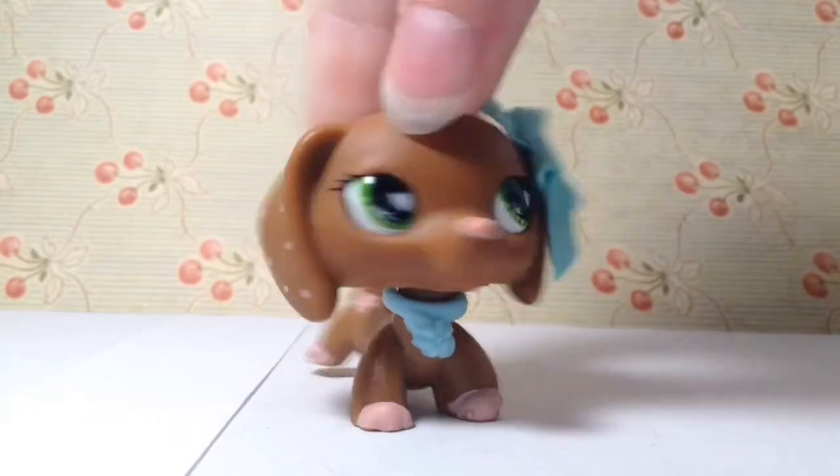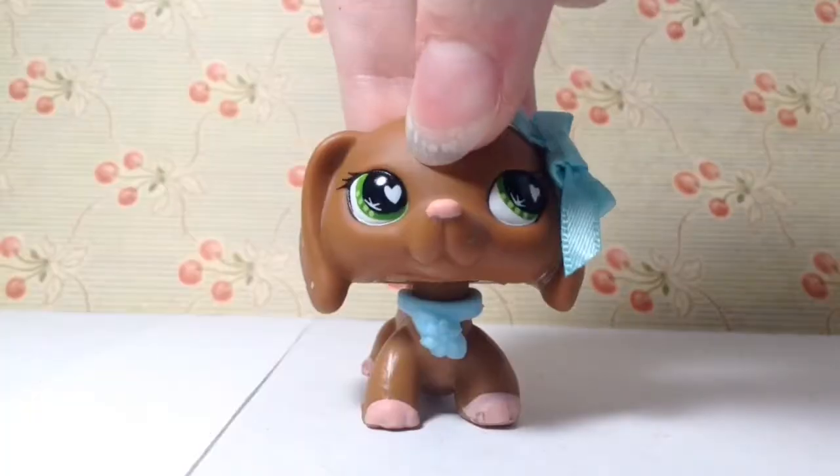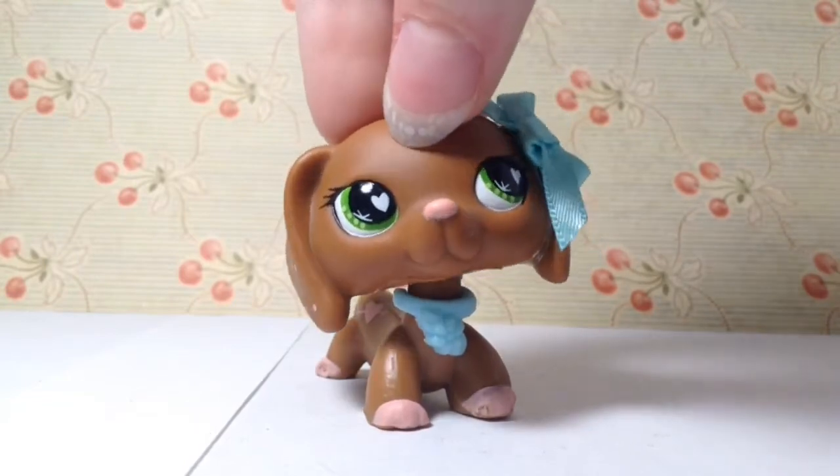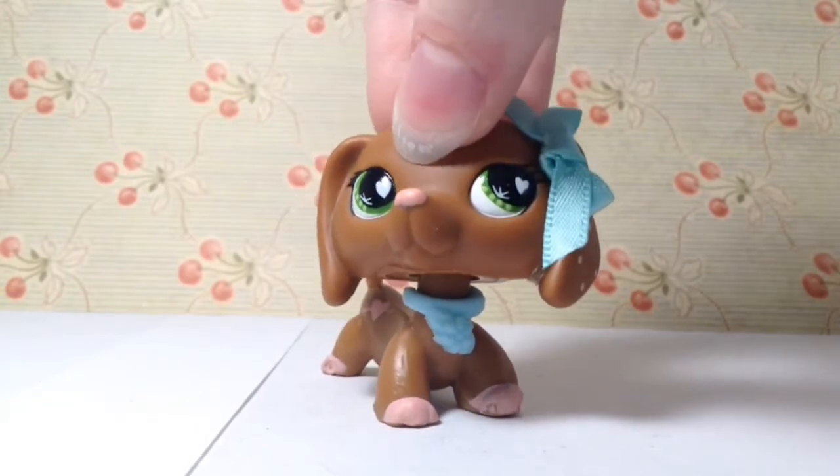All right, guys, so that is basically it. I really want more Great Danes. I have a couple that I want, but they're so friggin' expensive.